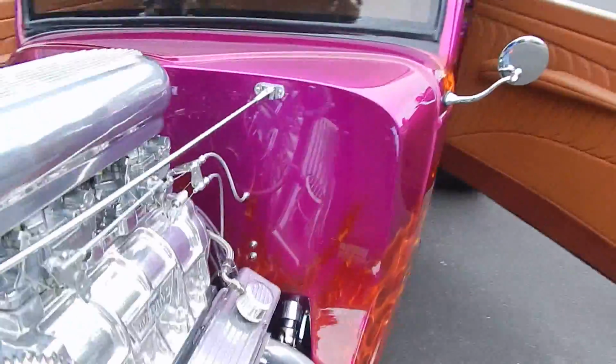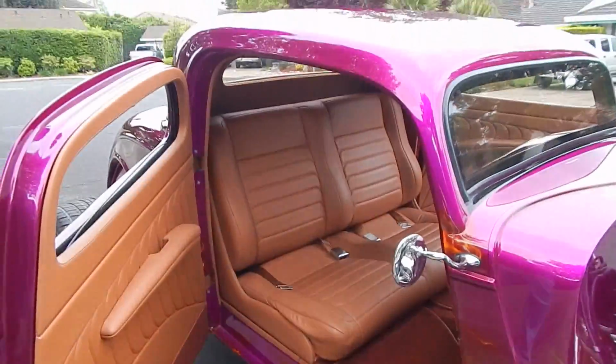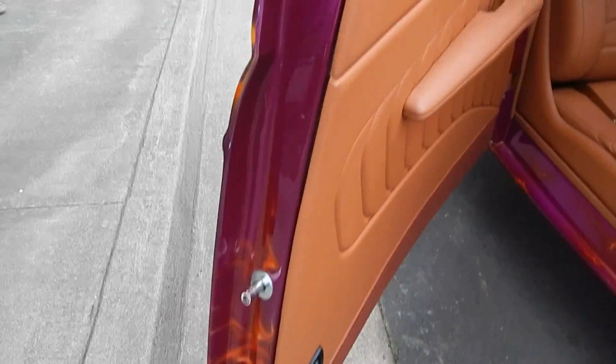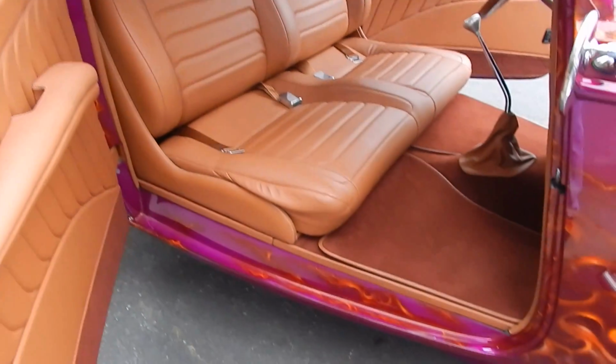We'll go over to the passenger side here. Same thing, suicide doors, very nice. Flames flow into the door jamb just like the other side. Down at the bottom here, true flames flow there.